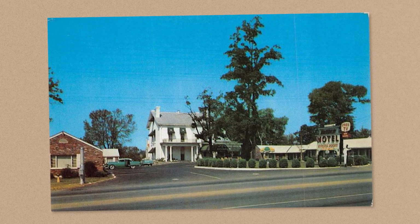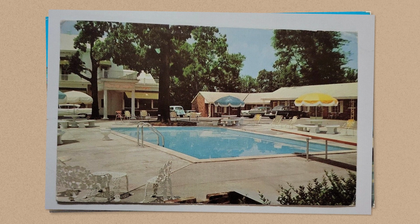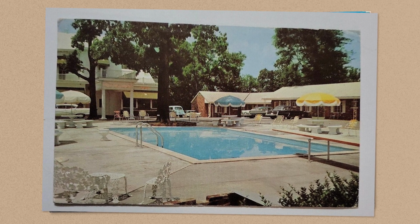Anyway, back in the 1950s, they then added 4 more buildings to the property, turned it into the Maple Manor, added a pool, and made it this really cool roadside motel, motor court. I mean, when you think of motels in the 1950s, this place was it.